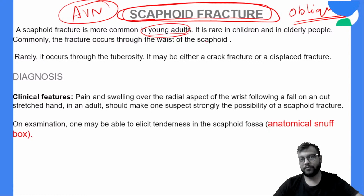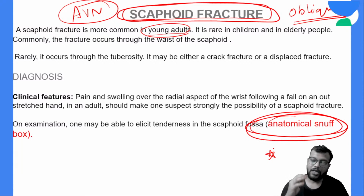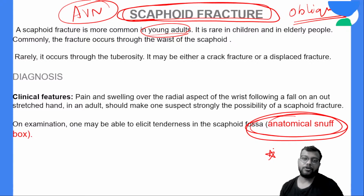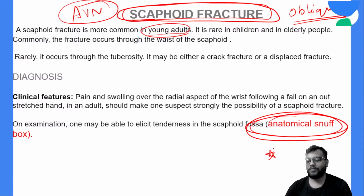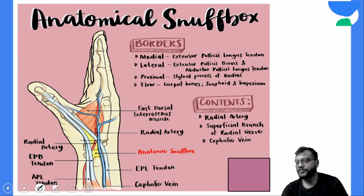And clinical features same होता है, बस इसमें ध्यान रखना pain is characteristically radiating or present in the anatomical snuff box. Okay, anatomical snuff box, and इसके diagnosis is somewhat difficult because it is very hard to appreciate the scaphoid fracture. So if you are doubting a scaphoid fracture, you have to go for the serial x-rays like after every 3 to 4 days or every 7 days, and then you can appreciate the scaphoid fracture. Okay, now anatomical snuff box you will read in the anatomy. यहाँ पे relevance मैंने बता दिया, and we will discuss the contents and the boundaries.